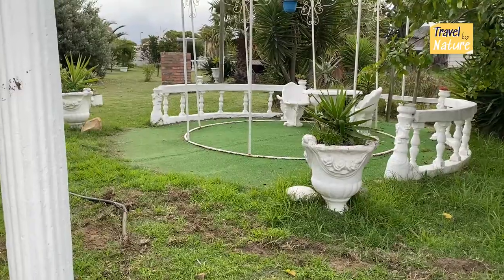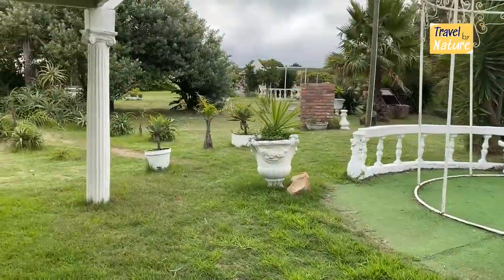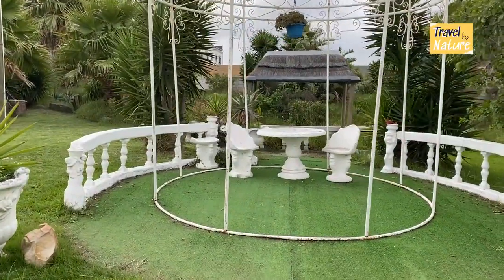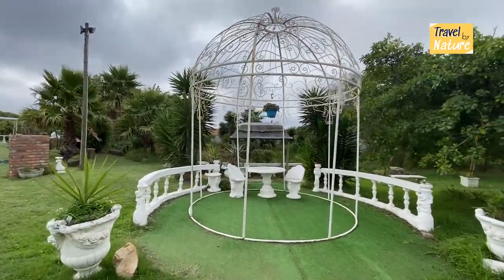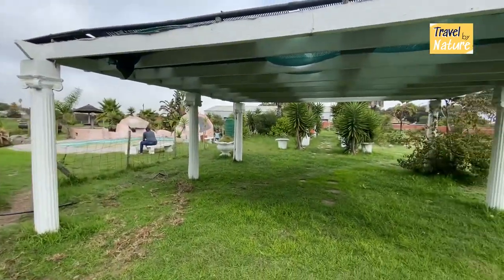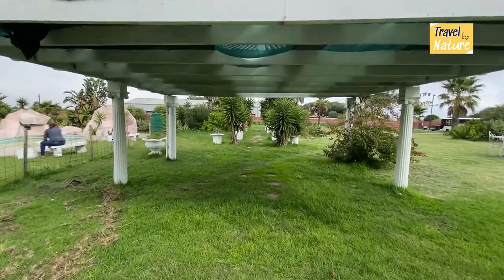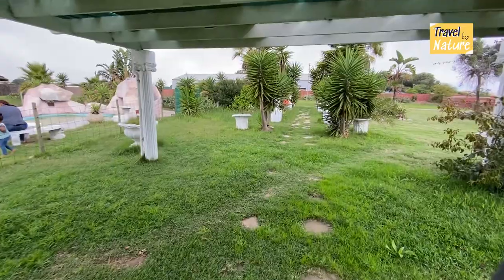Okay, wedding bells thing area. I think this is for a wedding. Looks nice. Wedding reception. People seated under the shed and yeah, this is pretty neat.